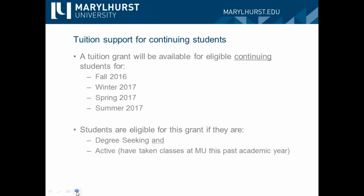They must be degree-seeking students, so if you're a non-degree, that's not going to qualify. The classes do have to be meeting an unmet degree requirement as well. So you can't just take a whole bunch of classes and get the grant. They have to be meeting a degree requirement. And the continuing students, you must have been active in the current academic year, the 15-16 year. So those are the students who are going to be eligible for it, any active student who is enrolled during the 16-17 year. So it's important to note this grant is only available for 1 year. This is to help also encourage students to finish as quickly as possible if they can, to hold those students who are close to graduating harmless in this transition.